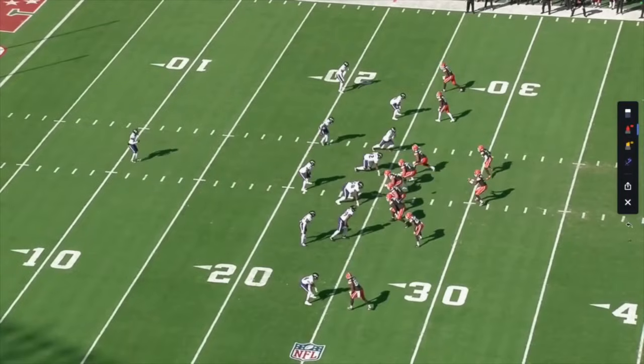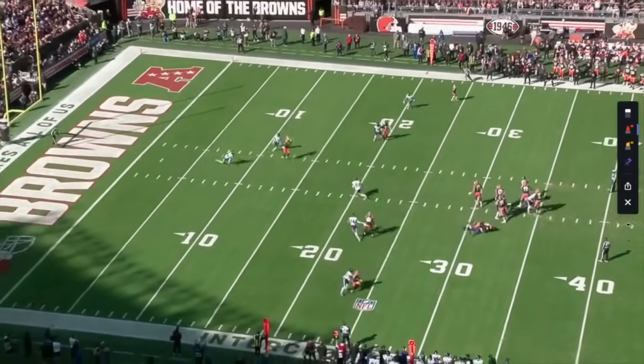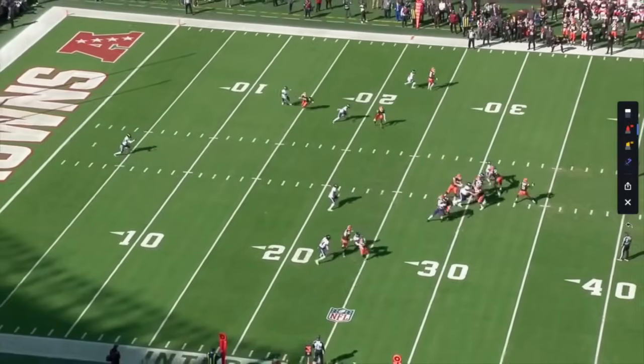I mean, really well done right here. Okay, so we're trying to get a little rub right here. Against man coverage, we're going to try to get the rub right here. So watch him try to set it. Boom. Nice job here by the Ravens to just come up and squeeze it and run through it.